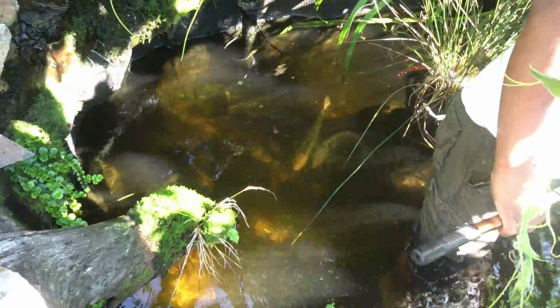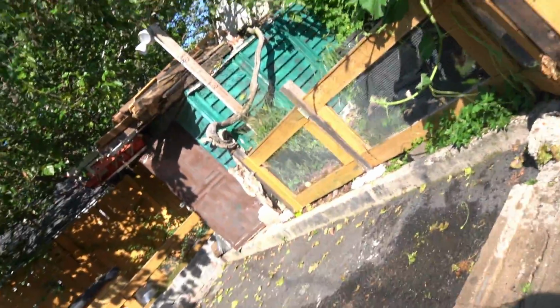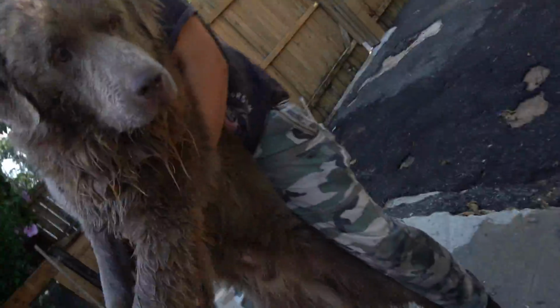What fish is that? He's still in there. Oh, whoa, whoa. Get him. He's trying to get the fish. Watch out, you'll step on it. Where did you go?